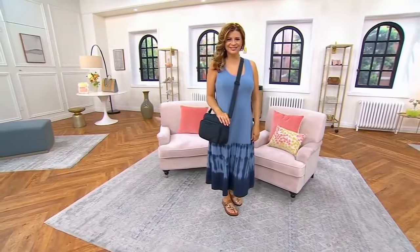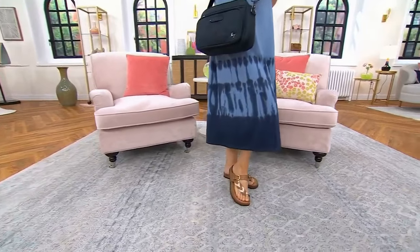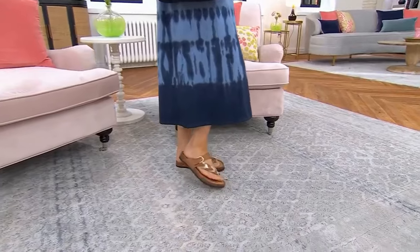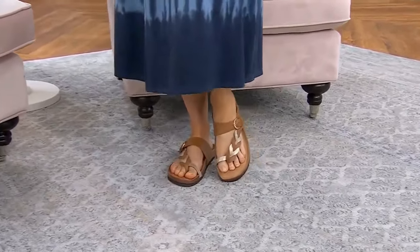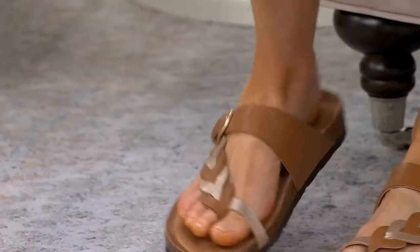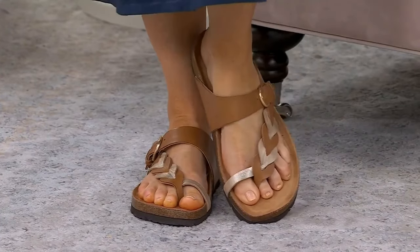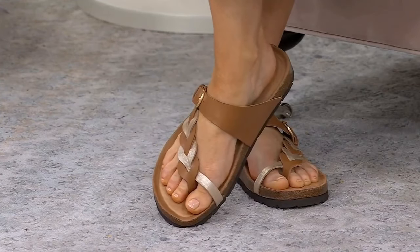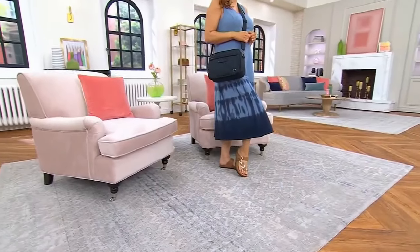So we have brand new today from Earth, the cutest leather slide sandal. She's called Alice, right? And Alice is adorable because she's a toe loop kind of style of a leather sandal. And you can see the footbed with the cork look, and then you've got the outsole. And you can imagine that your feet are gonna be very happy wearing your Alice slide sandal. The braiding just adds an element of fashion design to it. But this is that sandal, I think, for so many that you look for, that you reach for.